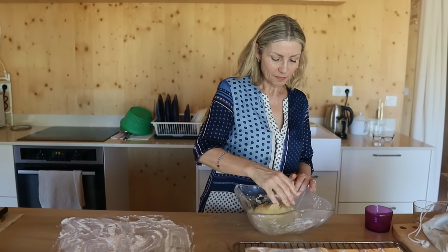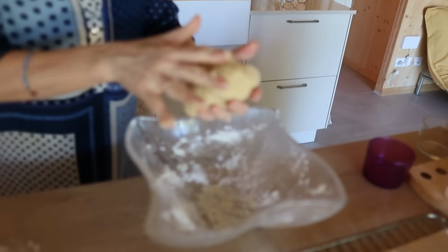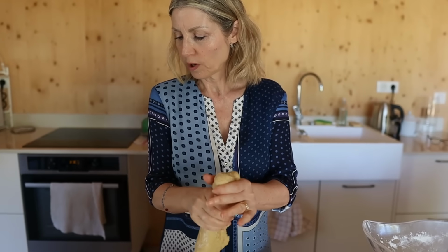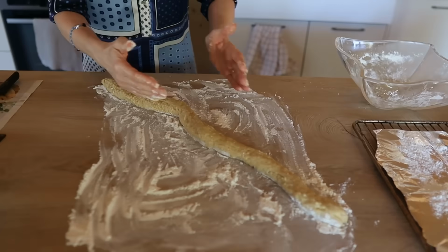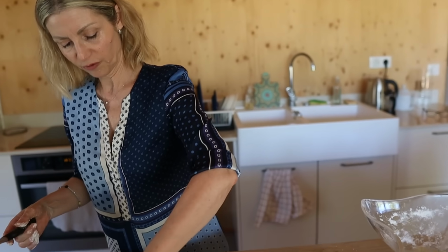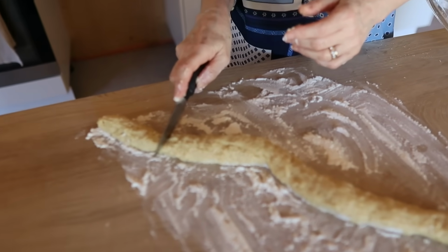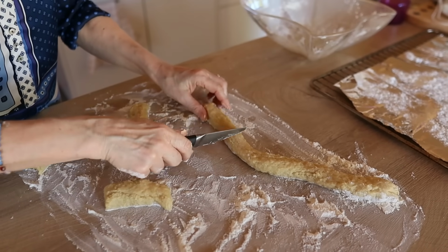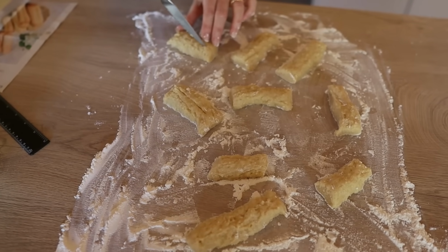All right. So here is my dough after having rested about 1 hour in the fridge. Now I'm going to form a very nice long roll, like a baguette, in fact, but a very thin one. Then I'm going to cut. They recommend pieces of 15 centimeters, which would be exactly this, but for me it's a little long. I prefer shorter ones, like this, I would say. Then you just make this very light cut on top.